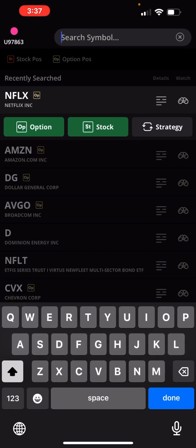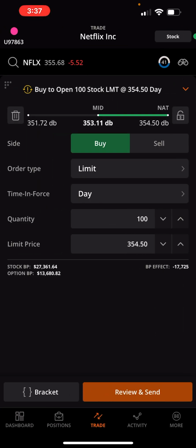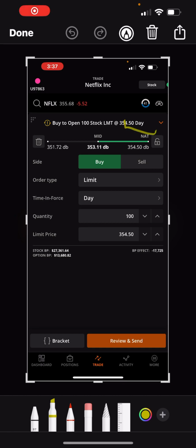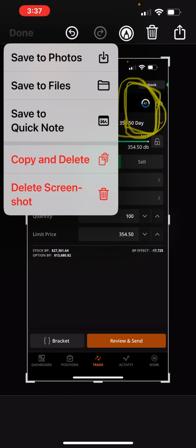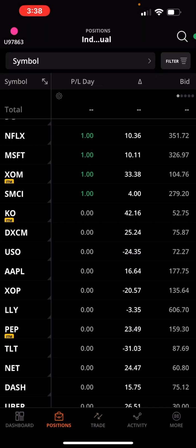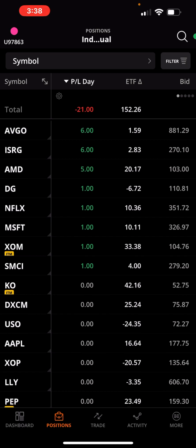Netflix IV rank is at 41. Take a look at it right here. 41. Right there, 41. So good juice there. And remember, we're coming into the earnings season, folks. So keep that in mind. These are my current positions.